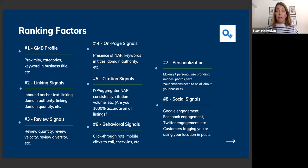And then social signals. So my daughter's birthday was yesterday, and we took her to Fresco's to get those giant sundaes they make, that one person can't possibly eat all of, but they're really yummy. And I tagged them in it because I think they're incredible works of dessert art. So if your customers are tagging you in posts or using your location in posts, awesome.